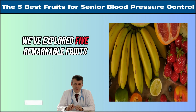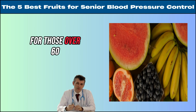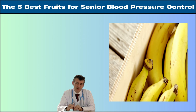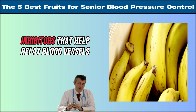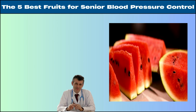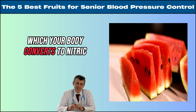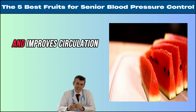We've explored 5 remarkable fruits that can help manage high blood pressure naturally for those over 60. Let's remember their key benefits. Bananas provide essential potassium and natural ACE inhibitors that help relax blood vessels and balance sodium levels in your body. Watermelon delivers L-citrulline, which your body converts to nitric oxide, a powerful compound that dilates your blood vessels and improves circulation.